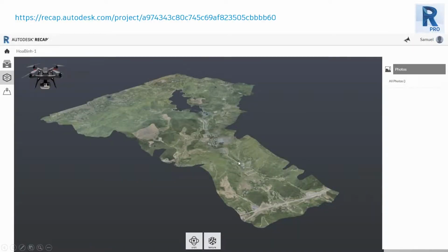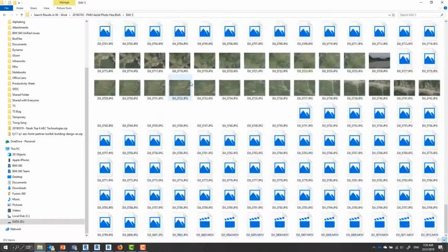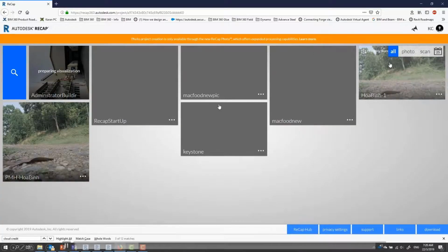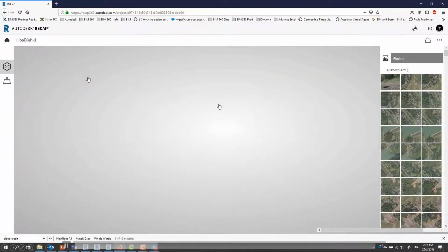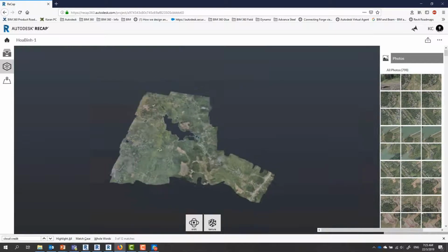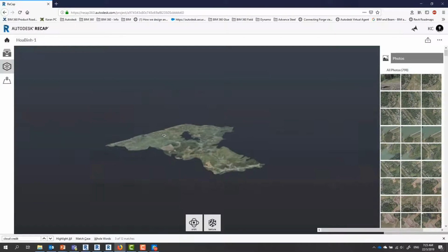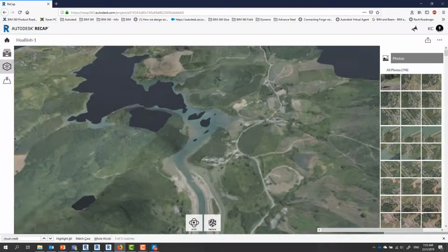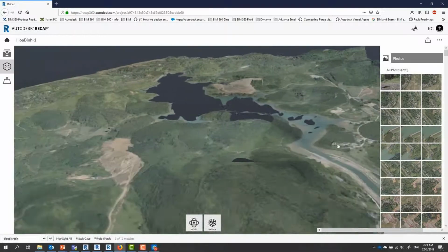So I've got a quick example of a drone photogrammetry scan of a large site that one of my colleagues did in Singapore. And this is the video. So hopefully there's not too much lag. What we do have here is the Recap 360 interface, and they've gone and captured all these photographs and they've loaded them into the file. Recap knows how to stitch the information together.